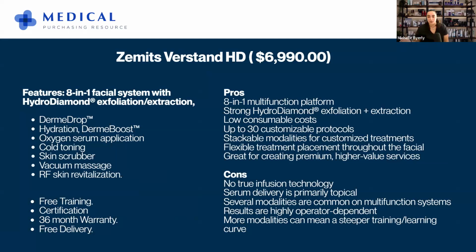And I think that it does leave room for you to get more premium treatments. Now, some of the cons are it doesn't have infusion. So it doesn't actually push the serum into the skin the way we want with a true infusion device. The serums are delivered more topically, so you're putting the serums onto the skin. And again, I think the downtime for learning a device that has multimodalities is a higher learning curve.